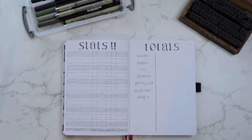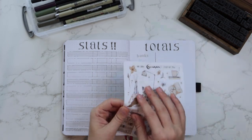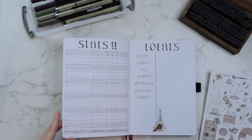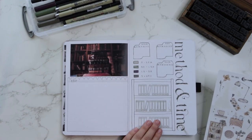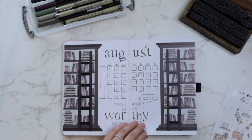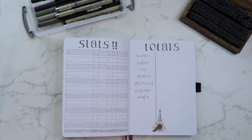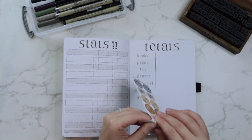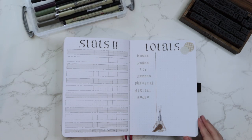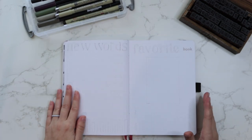These stickers that I'm pulling out here are from Paper Minty Studio, and I'm using the Book Corner sticker set. I thought that the little girl leaning against the wall reading was super cute, and then since I added one sticker to my totals page, I'm kind of flipping through and seeing if I can add some of the other stickers elsewhere throughout my spreads for the month of August so that it kind of all links together.